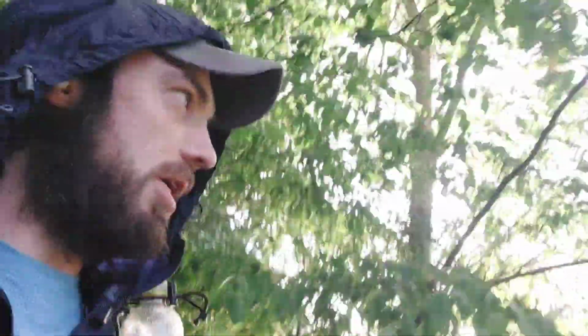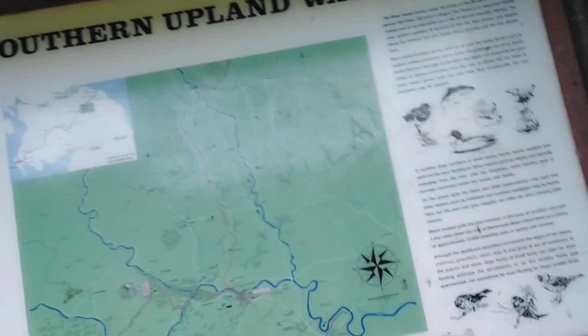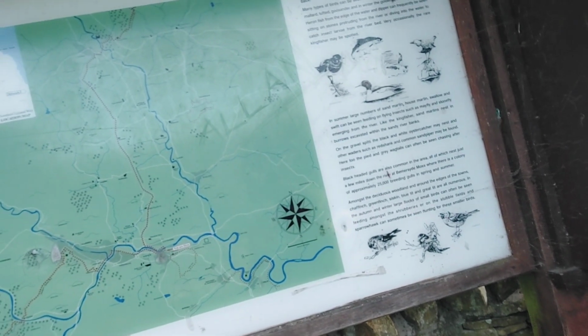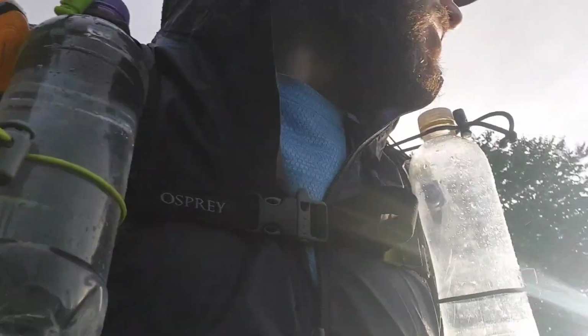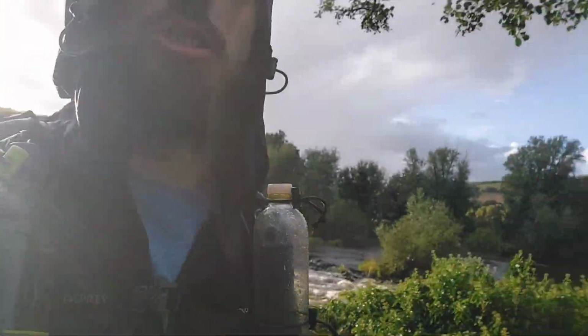I'm just coming into Melrose now. Yeah, that's the River Tweed, and here is the sign for the Southern Upland Way. If you want to read it, pause it, do all that stuff, you just know what to do. I don't know if you can see that. No, you just can't. There's some fishermen up there fly fishing. So the River Tweed is a popular river in the Borders for fly fishermen and things like that.